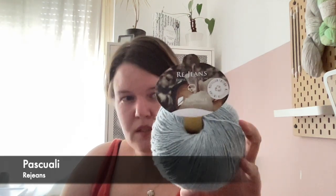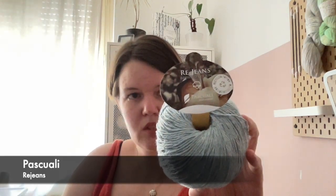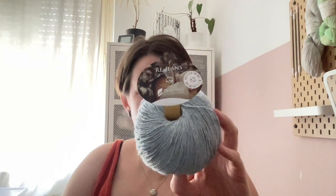Then I also got, before that, for a test knit, some leftover Re-Jeans. This is also a recycled cotton yarn, 100 grams and 192 meters. Those are leftovers because the company, which is Pasquale, now sells this in 50-gram balls for the same price. I was like, nope, I'm not going to buy this for a regular price, because I think 50 grams for 7 or 8 euros? Nope.